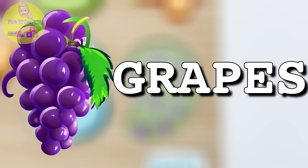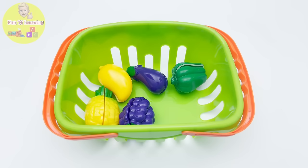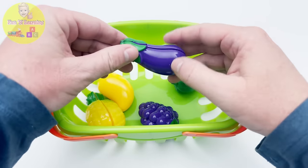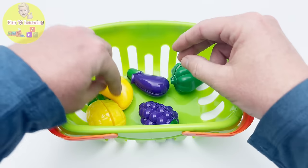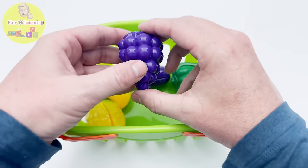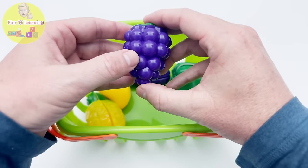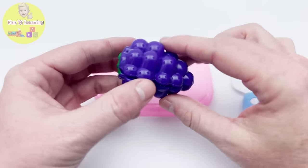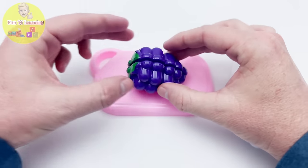Grapes are a fruit that grow in clusters on vines. They can be green, red, or purple. They can be sweet or even taste a little tart. Where are the grapes? No, that's not it. Aha! I found them. I can't wait to try them. But first, let's cut some grapes off.